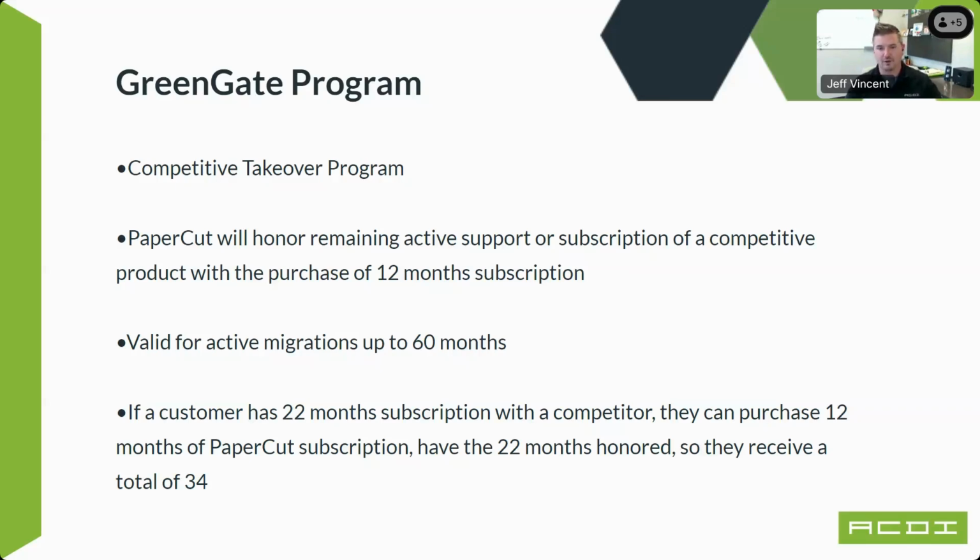Maybe they told you that they were already using a print management product, something other than PaperCut MF. Go back to those customers, say, hey, we can roll you to PaperCut MF. It's a much better product. It's way easier to use. And we're going to give you credit for all of the other product's subscription that you already paid for. This includes both perpetual and subscription licensing of that competitive product. And so if they're not in a subscription plan and they want to move to PaperCut, we can move them, give them credit for their existing term of support, add an additional 12 months, take over that customer.